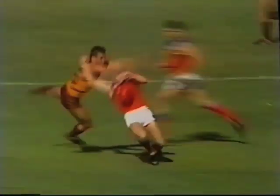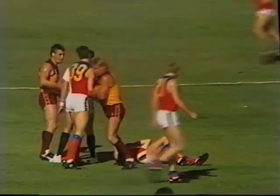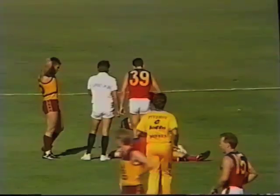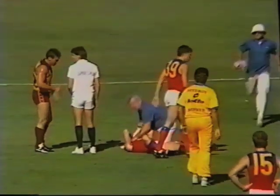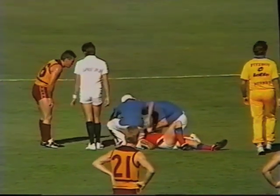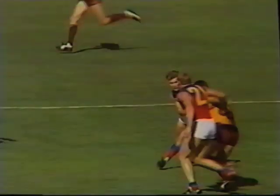Young Armstrong, a very promising player. Oh, he gets unloaded. A high tackle. Now, Matthew Armstrong, number 14. I saw him in a night game against North Melbourne two Friday nights ago. You saw that in replay, a very, very high tackle. And let's hope the young fella's all right. He doesn't look too good. I think they're calling for a stretcher. Well, that's rotten luck because he is a very promising young player, Matthew Armstrong.